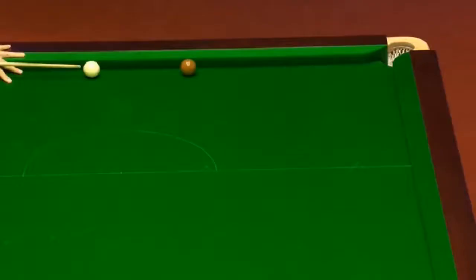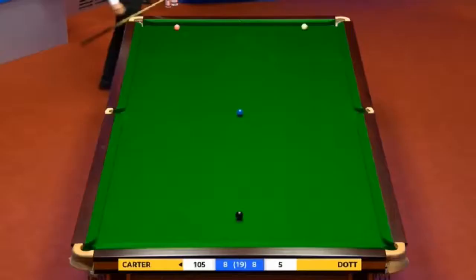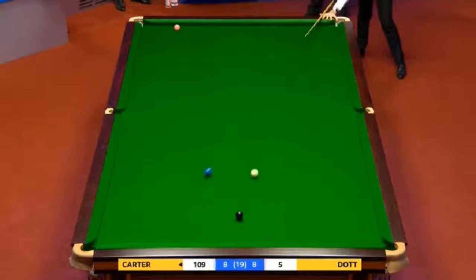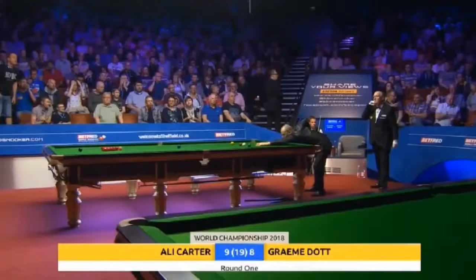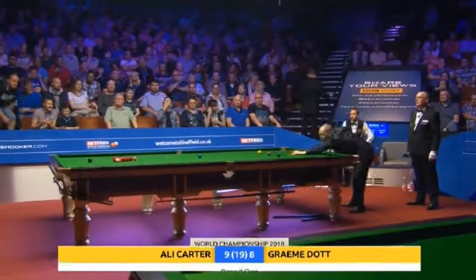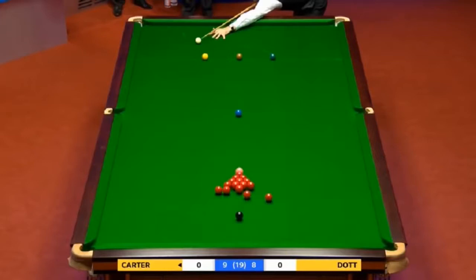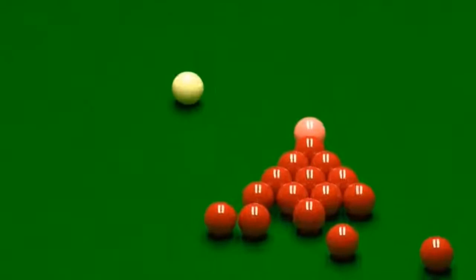Yeah. 49. 52. Able to get up onto the blue. Just have to, 56, roll the brown, knock one like this in. It's not finished yet, though. Six pockets. Whoa, nearly. Ali Carter, 56, frame 18, Graeme Dott to break. So Graeme gets frame 18 now from the other table.